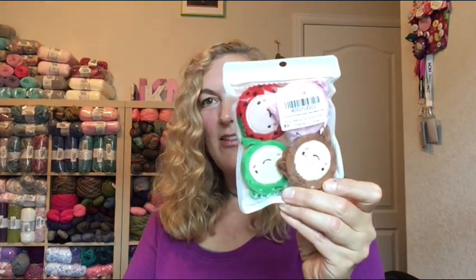So the first thing on my list is these tape measures. I really love them. I would keep them in a little notions container. I usually order these 4 packs off of Amazon, and I'll link everything below if you're looking for them. And this is what they look like.